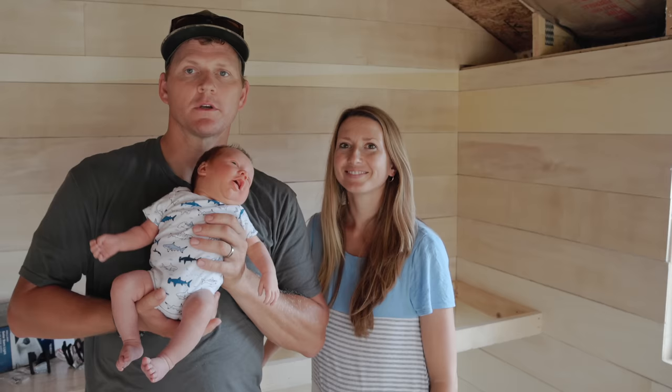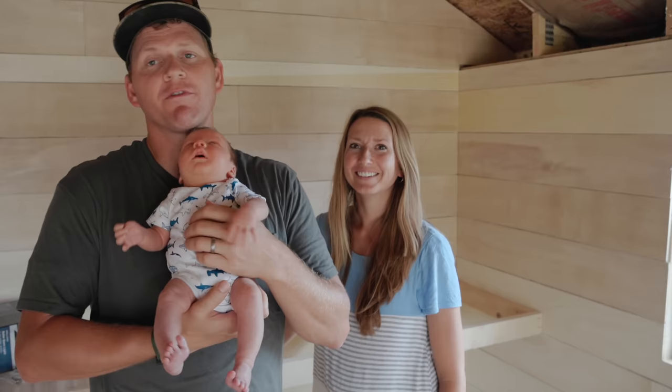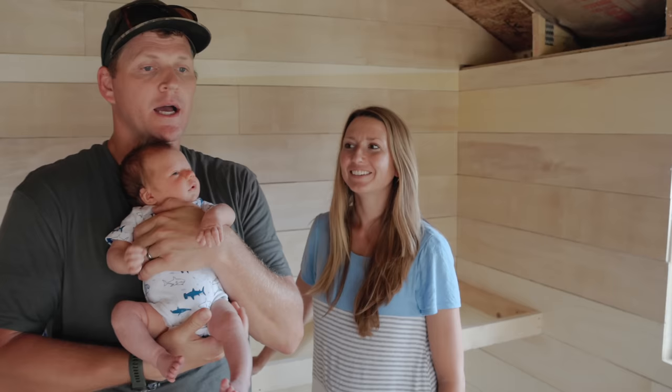So this cute little guy decided to come 4 weeks early for us. We fully intended on having the shed project finished before he came, but that obviously did not happen. And so we're getting really close to finally wrapping that up.